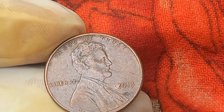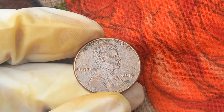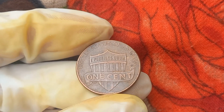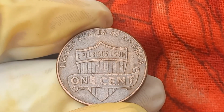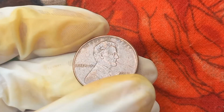You can imagine that finding a coin that shouldn't exist in the first place is like finding a needle in a haystack. The mint was doing its thing, producing pennies left and right, and somehow, a few slipped through the cracks without the usual mint mark. These coins were produced in the Philadelphia Mint, but for whatever reason, they didn't get their stamp of approval.